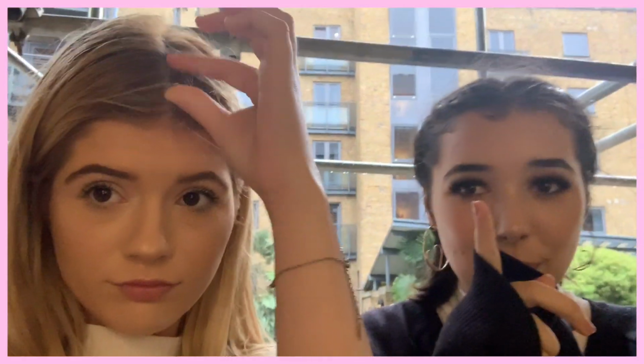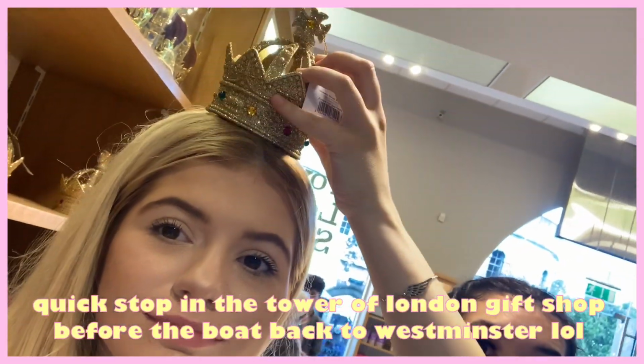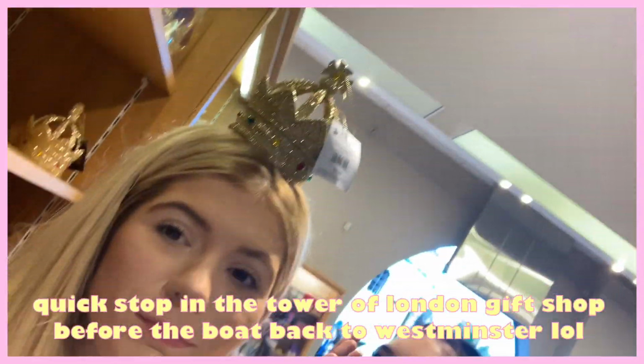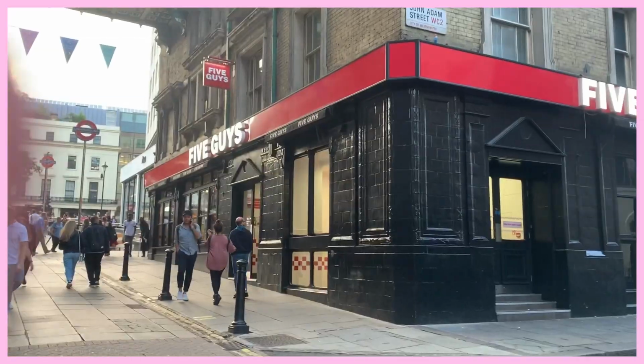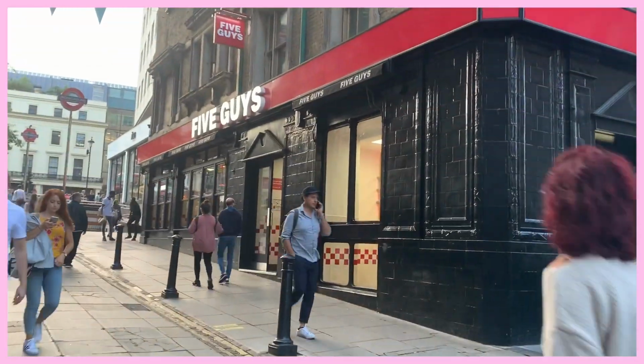So what we're gonna do is try and run back to Tower, jump on Ben's boat again if he's there. I think he will be. And then we are gonna go to Westminster, get Five Guys, and all will be good. It fits me perfectly. It's like it was made for me. We're finally approaching Five Guys.